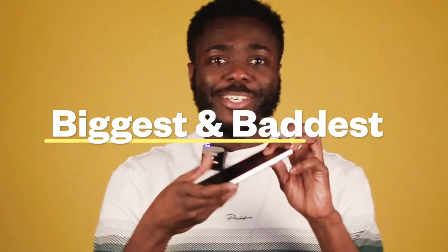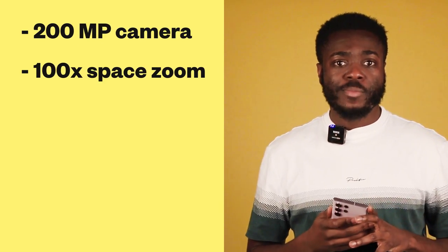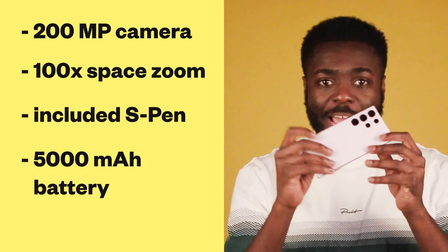Samsung or Apple? Samsung has added some seriously impressive specs to their S23 range, and the S23 Ultra is the biggest and baddest of them all. A massive 200 megapixel camera, 100x space zoom, an included S Pen, and a giant battery. But the iPhone always impresses, and the flagship 14 Pro model cranks up the specs to make full use of Apple's smartphone technology, like its all-powerful A16 Bionic chip and Super Retina display. So they're both powerful, fast, and look pretty good. But which one's best for you?